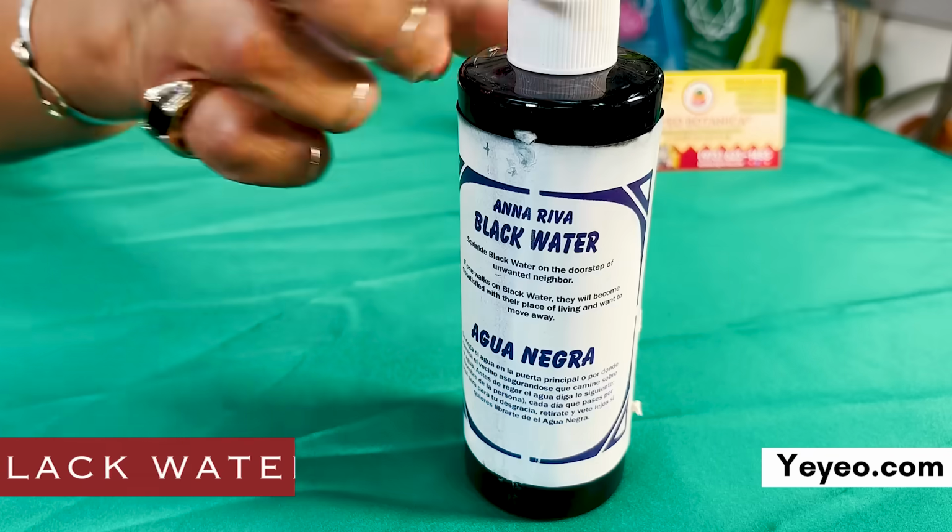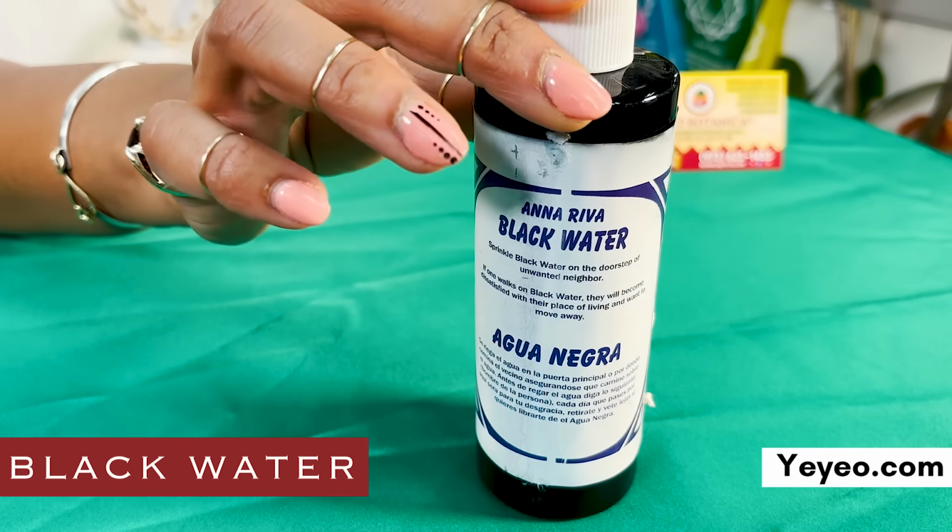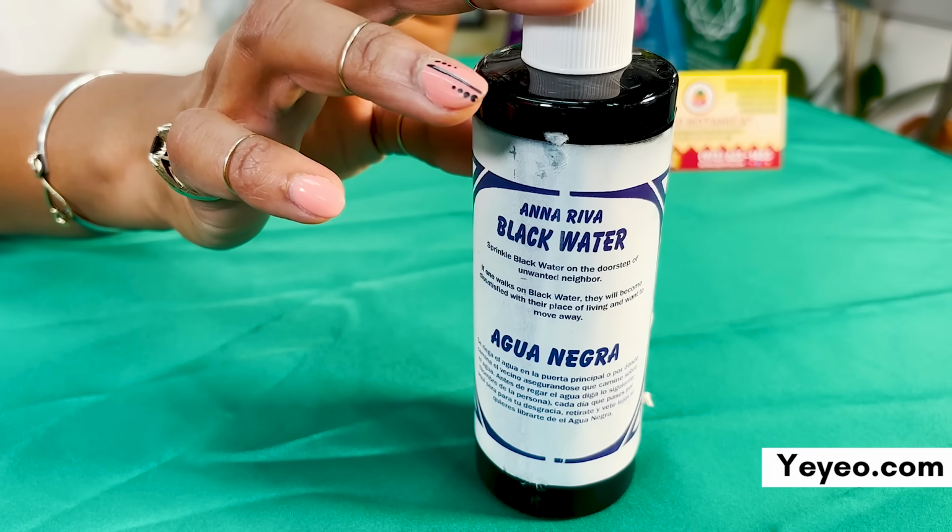So family, when you're doing defensive work, right? Defensive equals protection, warding off, keeping away, blocking, right? That's the time where you would be thinking about washing yourself with something, cleansing your space with something, things like that. Black water is one of the other items, the third item that I wanted to share with you today.